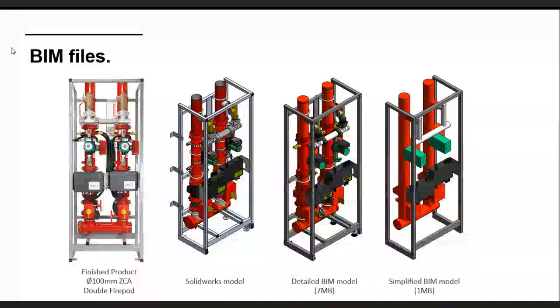We've invested in BIM, so all of our products are available to download in a BIM format. So do contact me if you ever want any files. We've got BIM files ready to go, so they can be dragged and dropped into your Revit model with really good coordination and planning things out in advance.